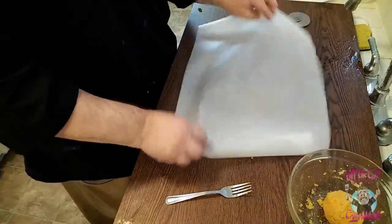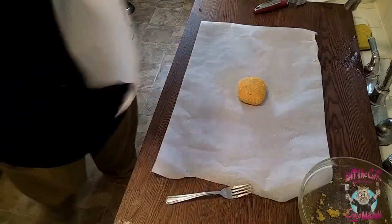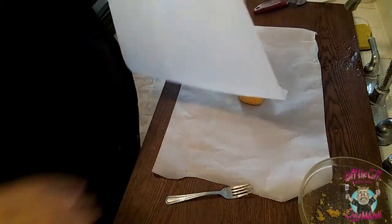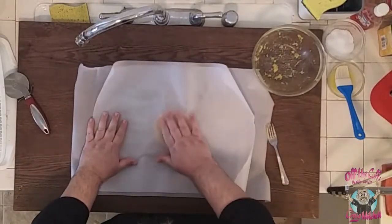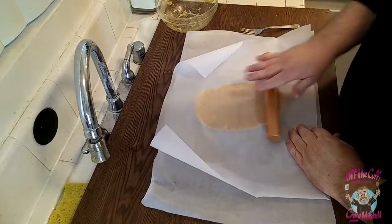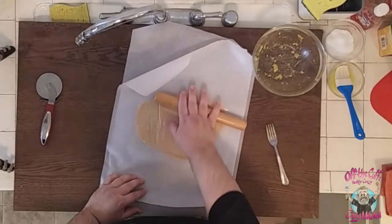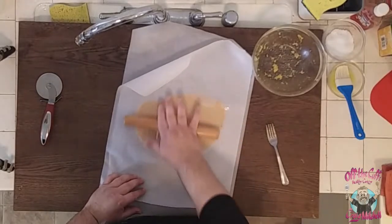Parchment paper, down. Dough, down. Okay, here is another sheet. I'm going to spray this. Place it over our dough. Compared to most doughs, this is actually very easy to spread. Now we're gonna be, of course, cutting these. You can cut them any way you want, but to give it that cheese cracker look, you're gonna wanna cut it into squares.